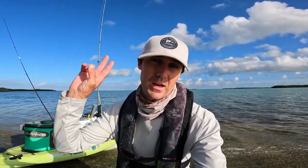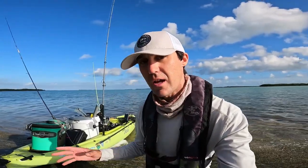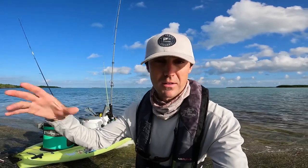Just got the kayak in the water here in the Florida Keys. This is my second day for this little Keys mini series. And yesterday I actually fished the same spot for bonefish, but I didn't find any bonefish. I ended up finding a good concentration of tarpon out there on the flats around some mangrove island.